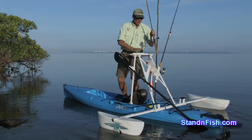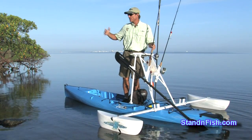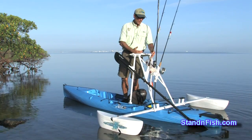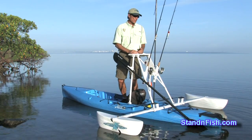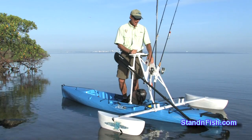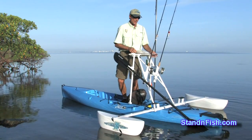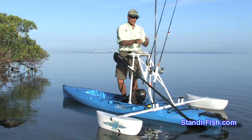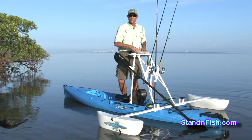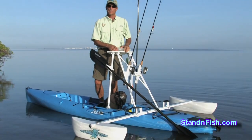So the leaning post becomes a nice stability center for you in the event that there's waves out on the water, or you want to lean against it for comfort, to relax, or also for rigging right here on the top of the leaning post, where the tackle box is easily accessed, and then you can get your favorite lures out, change out lures, and of course you also have the ability to fish backwards and sideways by virtue of the leaning post.